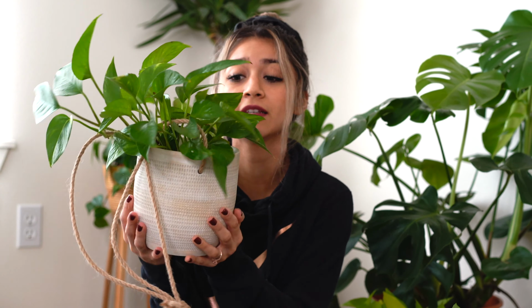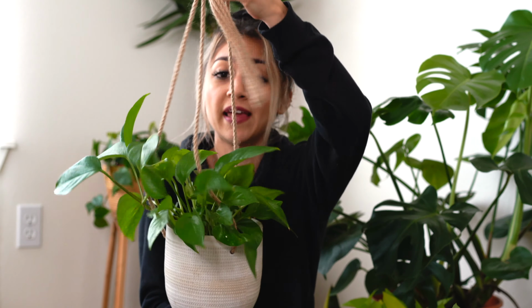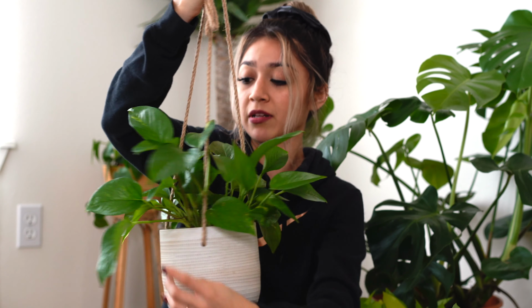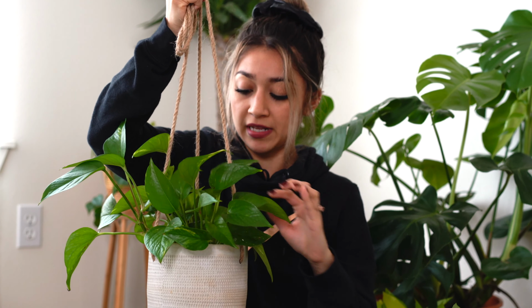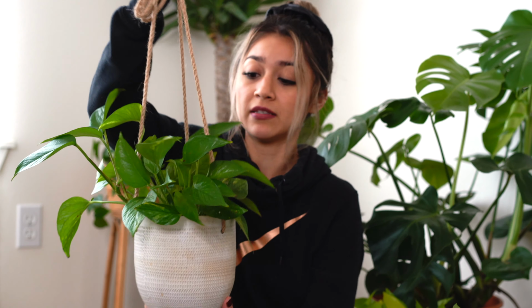So up next is this golden pothos that I have in my bathroom, and this one I have hanging from the ceiling. And I bought this one at Lowe's, and it's been a slow growing plant. It's barely vining, but it is giving me new leaves. A whole bunch right here in the middle. But yeah, this is one of my favorites.